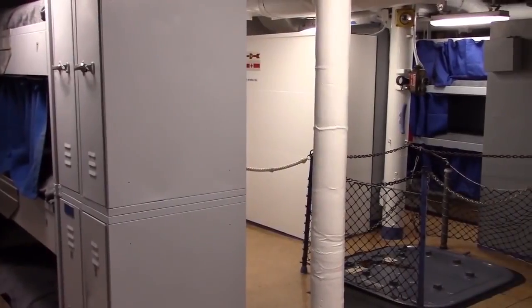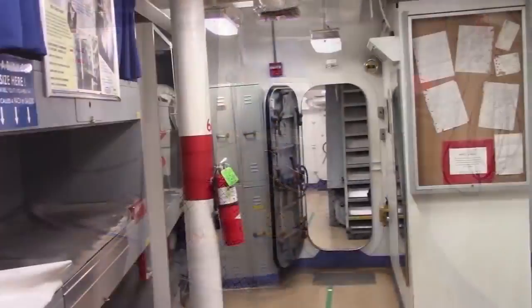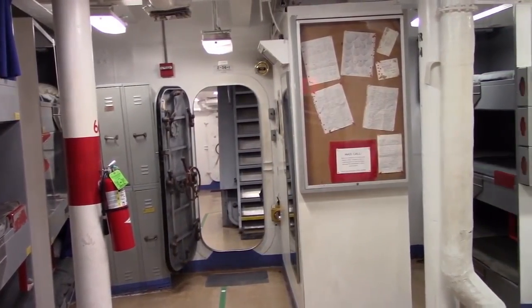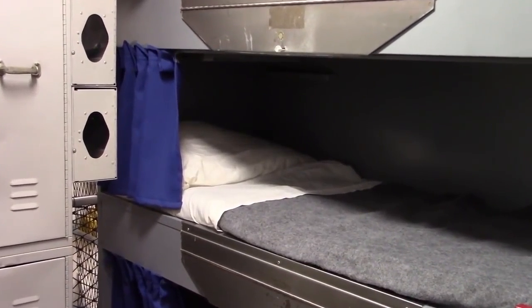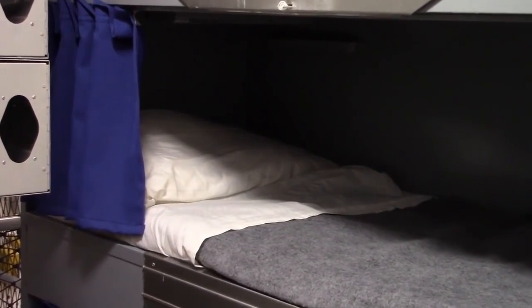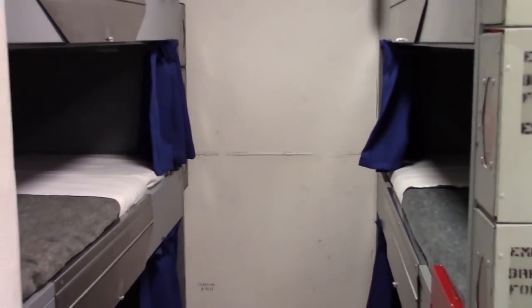Much of the second deck is devoted to enlisted crew berthing. This area is called forward enlisted berthing and was home to 76 crewmen. Every sailor has his own bunk or rack. The racks you see were installed for the ship's 4th commissioning in the 1980s and were nicknamed coffin racks by the sailors on account of their general size and enclosed nature.